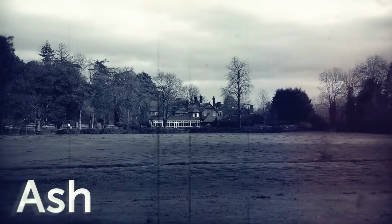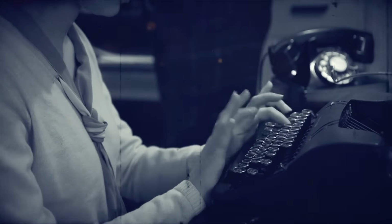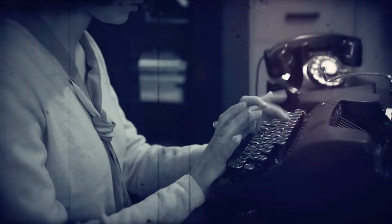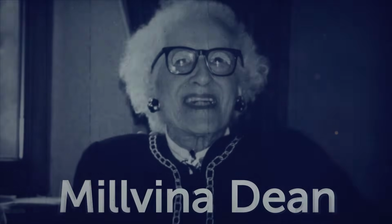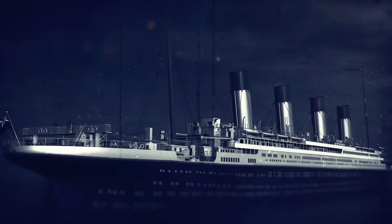Milvina grew up in Ashurst, England, which wasn't far from where she set sail on the ship. She spent her life working as a secretary and an assistant in small businesses in Southampton. She never married. Milvina always used to say she never spoke about the whole Titanic thing because she remembered nothing about it, so she didn't want people to think she was just drawing attention to herself.